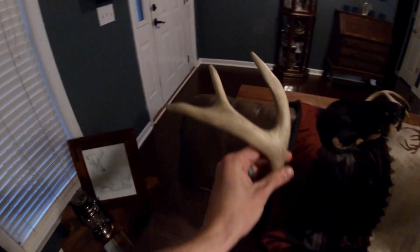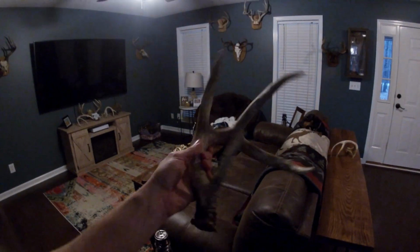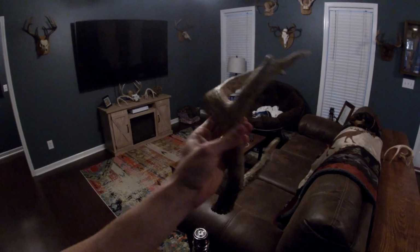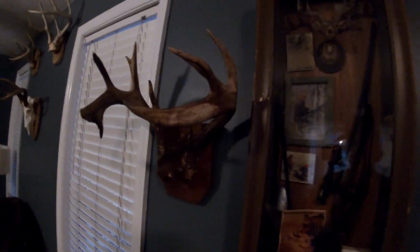Let's see. This is one of my sheds I found this year. Just a little guy. It was new and it's pretty nice. I like to hold on to the really nice ones. I let all the dogs chew up all the other ones. But here's my first shed that I found at my wife's family's land in Wrightsville. Nice antler right here. But I never did see that buck. I'll show y'all my first matching shed set that I found in a minute.